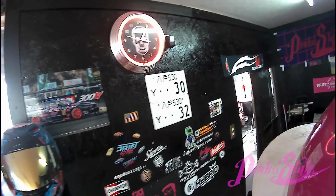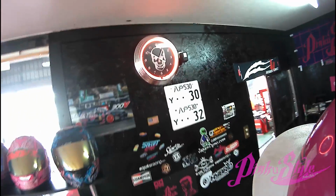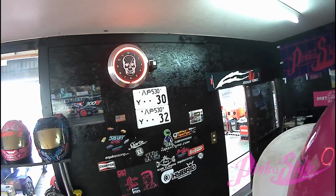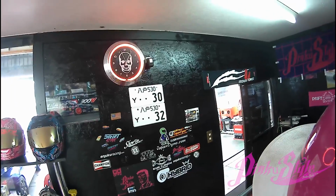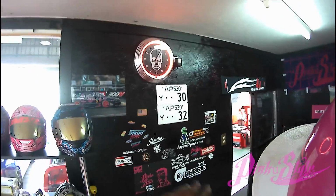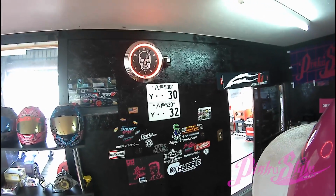Things change. If you've got some stickers you want to send me and get on my shop sticker wall, I plan to fill this up with all the different shops and companies and things that I'm involved with. So if I don't have you up here, it's because I don't have any of your stickers. So please send me your stickers. I plan to plaster this whole wall with all my buddies' shops and all the stuff that I associate with.